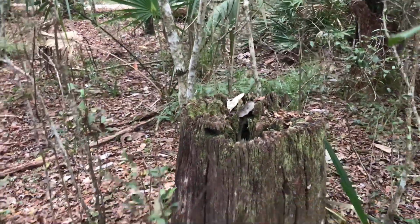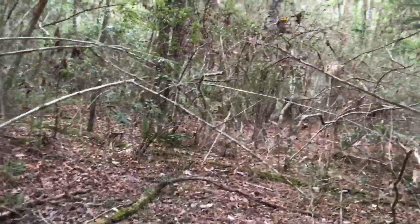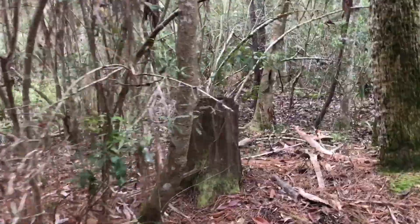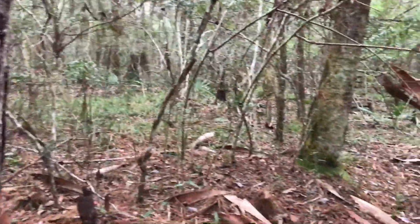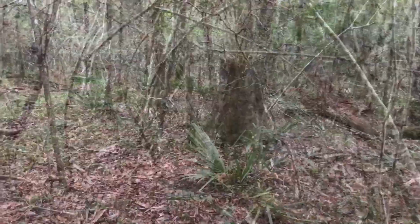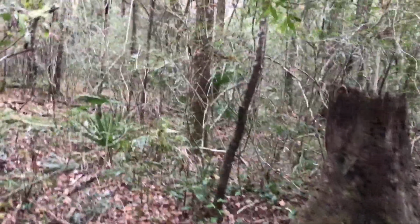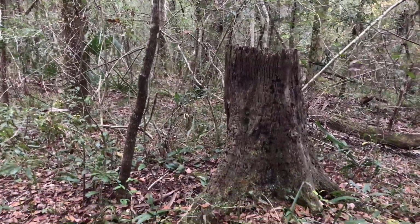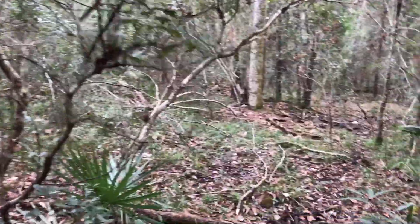Cut off what's left of them. Scattered through here, so there's definitely some cypress logs in here. I see several throughout the area. Not big by no means, but you can definitely tell it was cut. And these are all scattered through here. There's another one. No sign of any more equipment yet though.